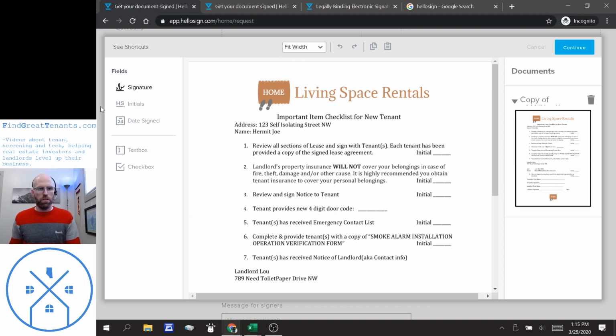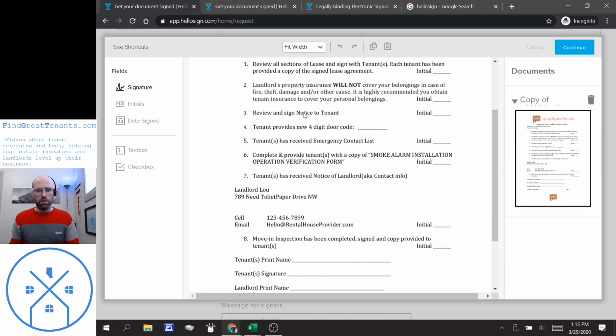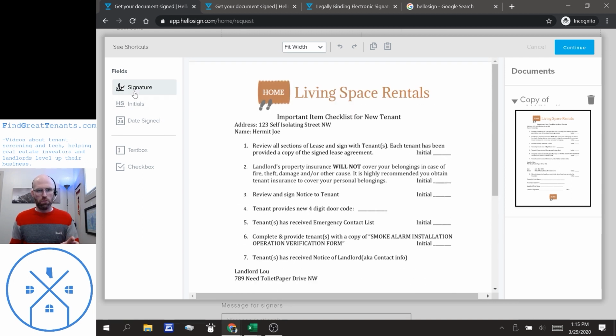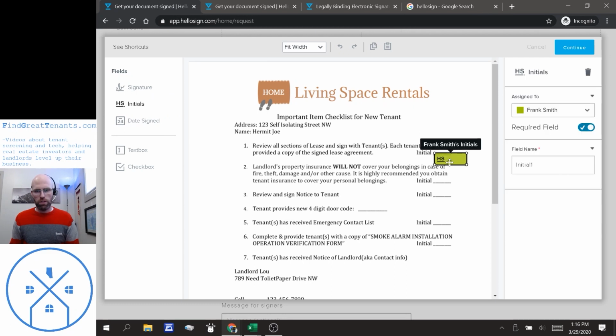Okay, here we go. So now you have the different fields on the left-hand side. You've got a signature field, an initial only field, a date sign, a free text field, so you can use this for writing out their name if you want them to print their name. You've got a checkbox field, and that is basically it. And when we click on these, you'll actually select who it is for. So we'll do a couple demonstrations here. We'll click the initial field, and then you just come down to the paper. You click, here you go, and you get Frank Smith's initials.